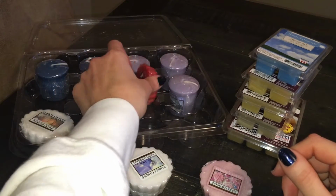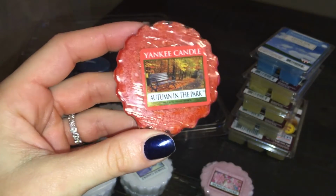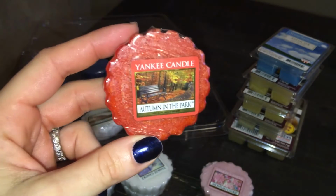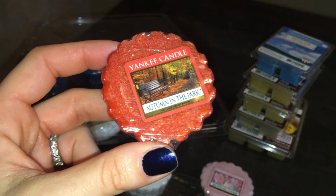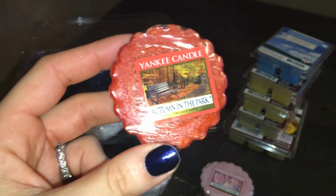And the last tart I got is Autumn in the Park, which I already have, I don't know, 10 of these. These were on sale at my local drugstore that carries Yankee Candles, and I just bought all the ones that were left and there were like 9 or 10 of them.